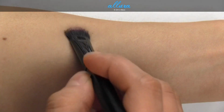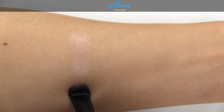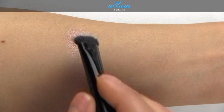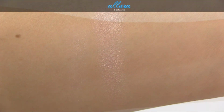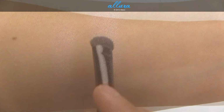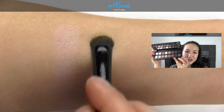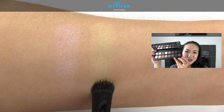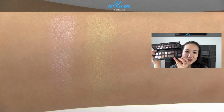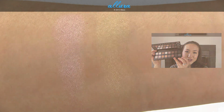First is Cheryl Chic, which is this pale pink color. It's pretty light in pigmentation. It has a frost finish. Next is Dreammaker, also frost finish, also on the translucent side of pigmentation. It's a very pale yellow-based gold.